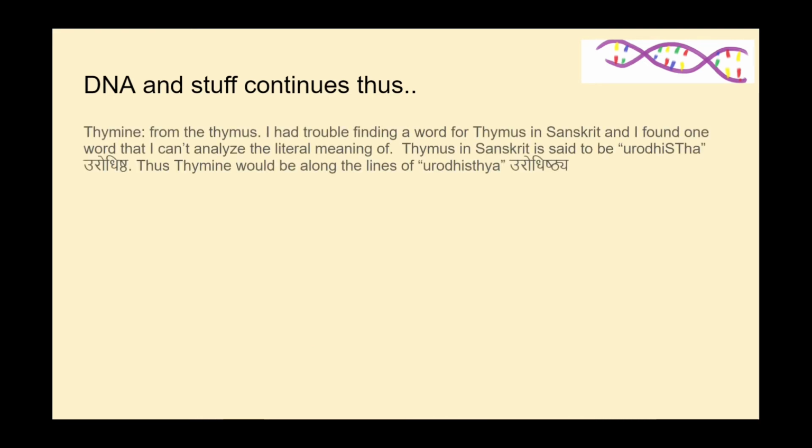Thymine, from thymus. I had trouble finding a word for thymus in Sanskrit, and I found one word I can't analyze the literal meaning of. Thymus in Sanskrit is said to be urodishta until I can find a better word. This one will do. So thymine would be along the lines of urodishtya.